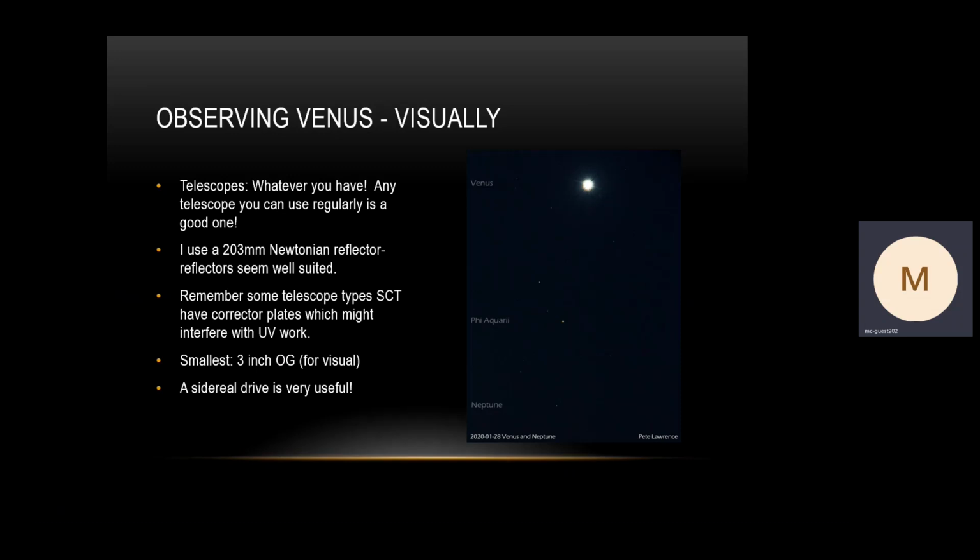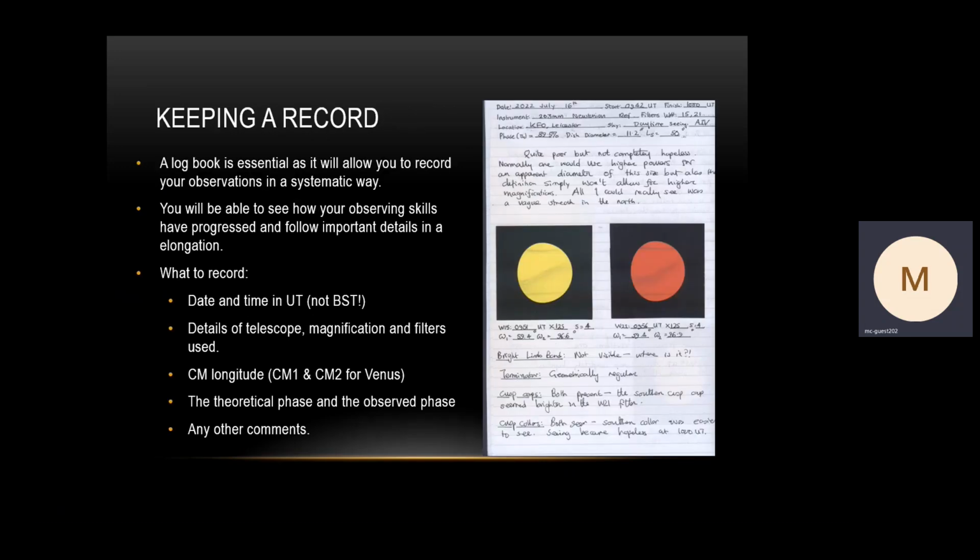It could be an SCT. If you're going to try imaging, which I'll talk about in a minute, remember that some of these telescopes have corrector plates that might interfere with that. Also, a sidereal drive is incredibly useful. You don't have to have a go-to, but some mechanism of keeping sidereal time so that your telescope tracks is a very useful thing, because even at a medium magnification, it's remarkable how quickly planets move through the telescopic field of view.